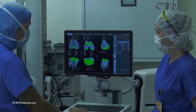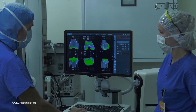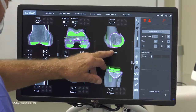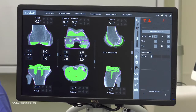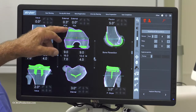I'm an orthopedic surgeon at BID Plymouth, and I'd like to show you a total knee replacement done with a robotic technology. This is how we start. This is a CT scan of the patient's right knee. What we're determining is how the prosthesis itself will be sitting on the patient's knee.